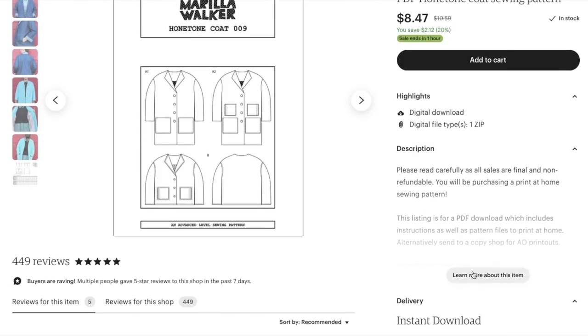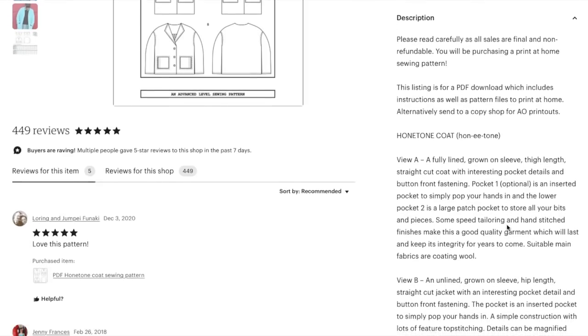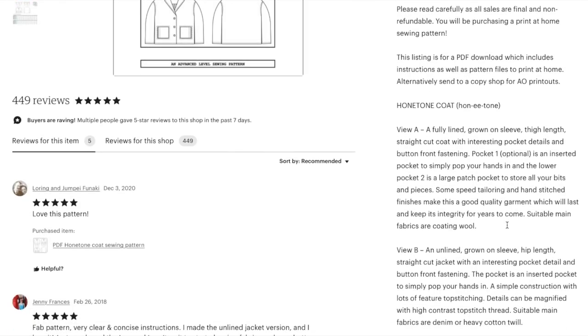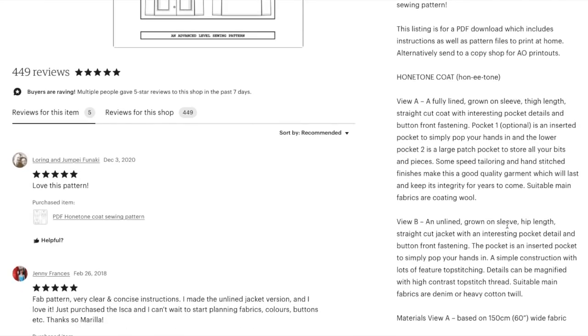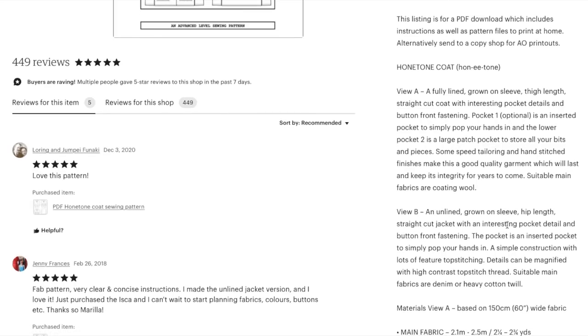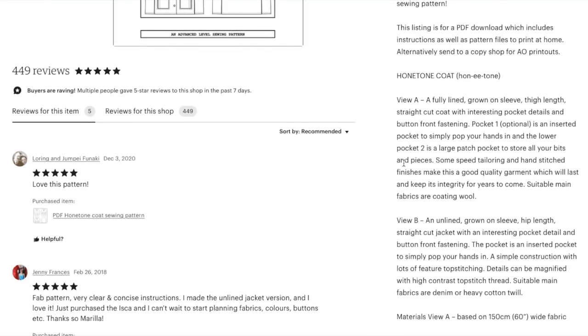It is a jacket pattern. I can never pronounce the name. Oh, look. Honeytone? Is there supposed to be an accent over that? A fully lined, grown-on-sleeve, thigh-length, straight-cut coat with interesting pocket details and button front fastening. Pocket 1, optional, is an inserted pocket to simply pop your hands in, and the lower pocket 2 is a large patch pocket. What's an inserted pocket? Does that mean inseam? I don't know what that means. To store all your bits and pieces.